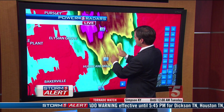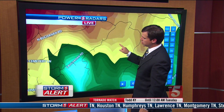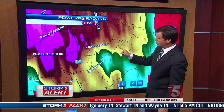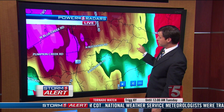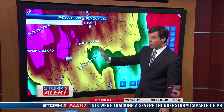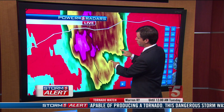Let me zoom out here. It's just updated again, so now it's a little farther to the north. Along South Buchanan Road in Humphreys County is where we are. South Buchanan Road, North Buchanan Road. This is getting closer and closer now to Waverly, but now it's crossed Highway 13. It is now east of Highway 13, moving to the northeast.